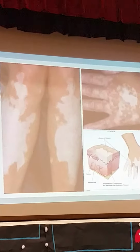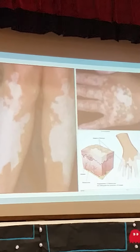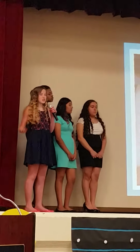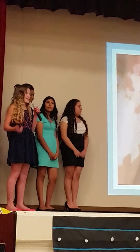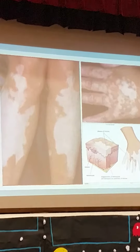Pictures. These are pictures of vitiligo, and as you can see, it's most common on the hands, legs, and arms. And as you can see in the bottom right diagram, it explains that the melanocytes are being destroyed, which causes the depigmentation of your natural skin color.